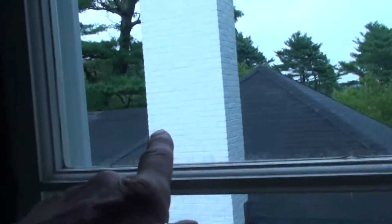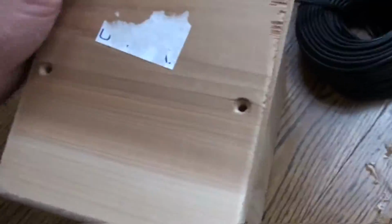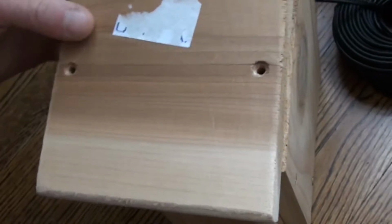I ran the cable down the side of the birdhouse with a couple of staples just to hold it from getting pulled out. When we mount the lid on the birdhouse, that's the television they're going to watch from. This is like the bedroom, and they got little kids and stuff, and this is a little porch here, and we're going to mount it on that chimney out there. And so this is the lid of the birdhouse. So it's going to be like that. It gets screwed in, of course.